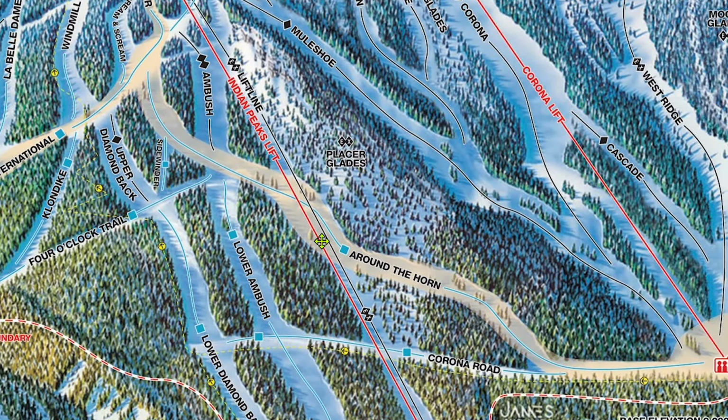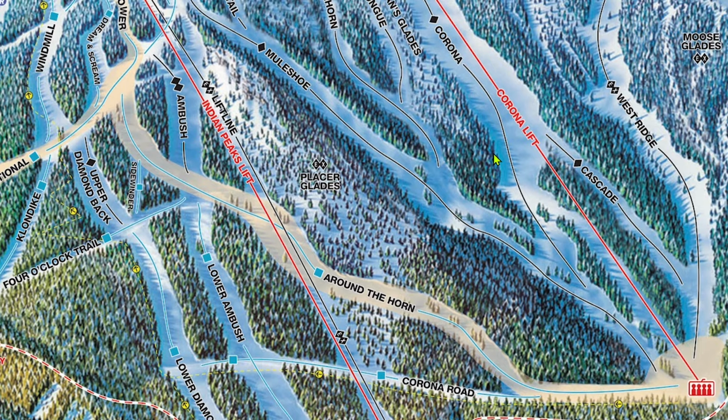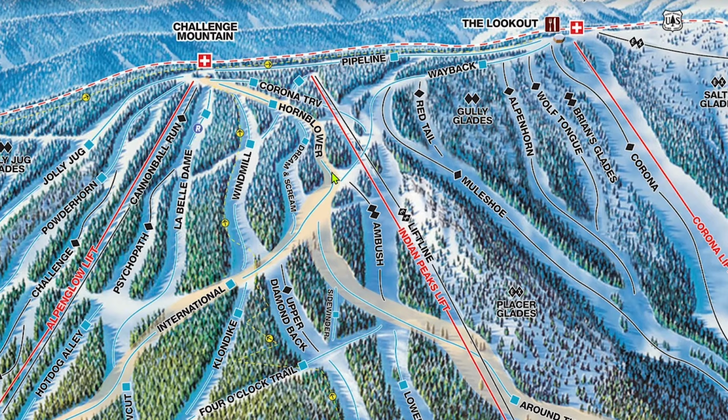Alright, now for the most popular terrain in all of Eldora, the Corona pod. This Corona road is exactly what it sounds like, a road. It will, however, get you to Corona if you're willing to push along it. The overwhelmingly more popular run to get to Corona is around the Horn. Hornblower off of Alpenglow is busy because it carries both the traffic for International and the traffic for around the Horn.